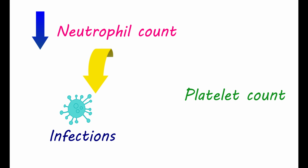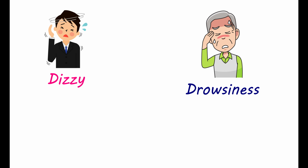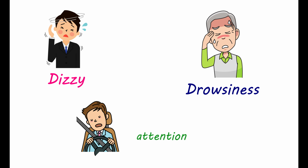However, these blood counts are slowly restored after stopping therapy. What are the common side effects? Lamotrigine can make you dizzy and lightheaded. You may have drowsiness and a loss of balance on the initial days of treatment. Your body will slowly adjust to this medication. Therefore, it is better to take caution with the works that need more attention.